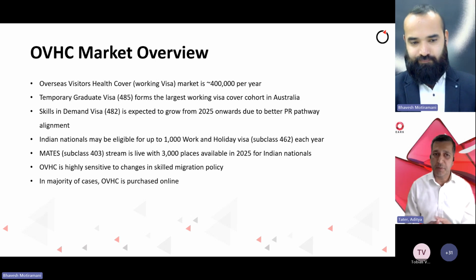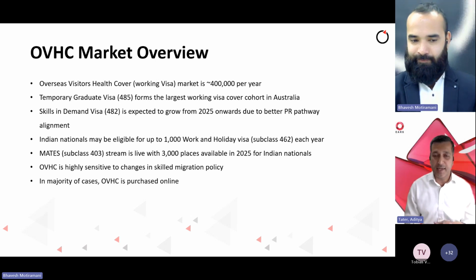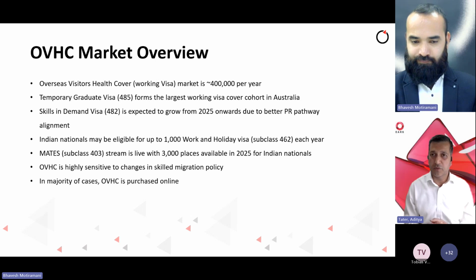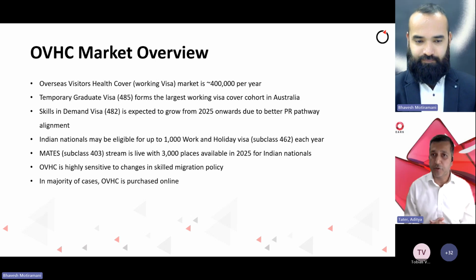Same thing for the MATES. It's subclass 403. That's a MATES stream, and for those who may not know what MATES stands for, it is Mobility Arrangement for Talented Early professionals. Under that, there are 3,000 places available for Indian nationals. Again, it's a ballot-based setup, so for this year the government has set up 3,000 of these applications. For the 403, health insurance is a mandatory requirement, so they will have to have health insurance in place before they arrive in Australia. That's an important distinction for them to know.